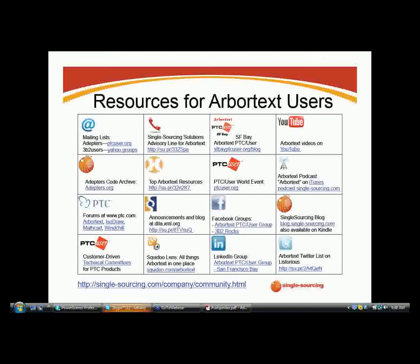That way you don't need to remember all the different URLs. You just need the one at the bottom. This is as near a complete list as we've got. They're all free resources, or most of them are, and almost all are online. Going down and across kind of quickly.